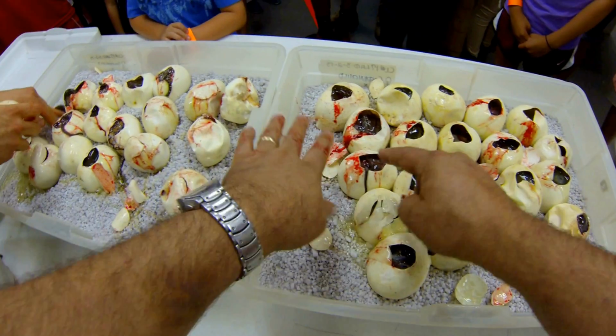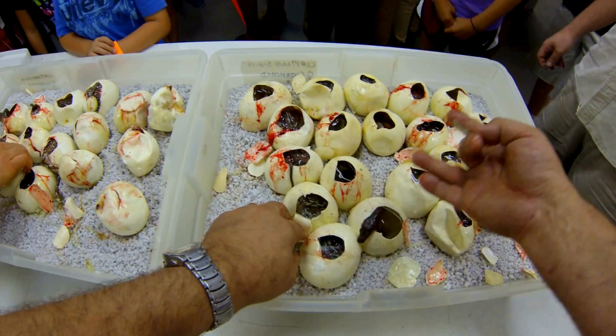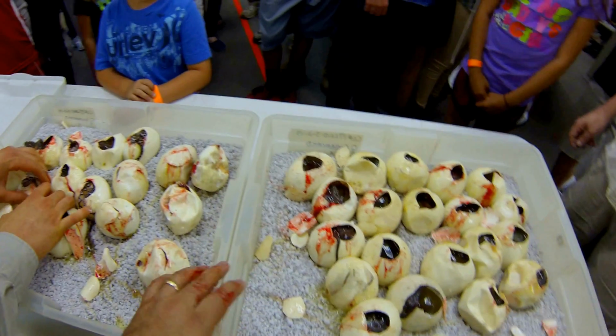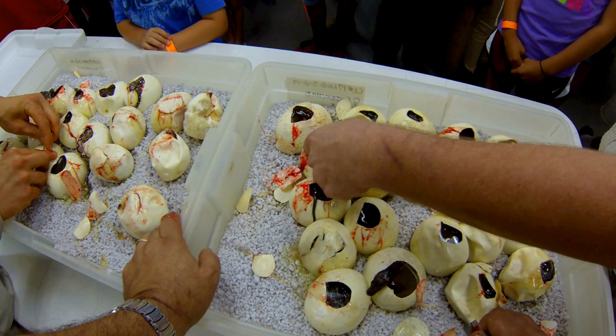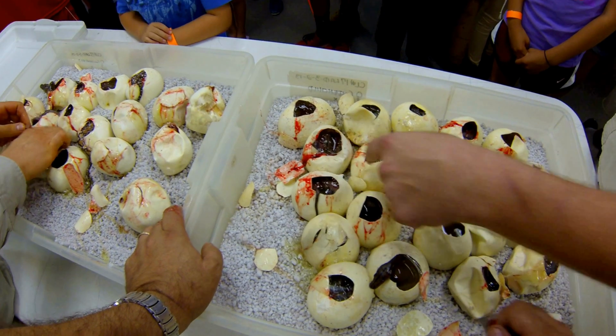So, like tomorrow, all these will look like this egg, which ones that aren't out. And we've been doing this for about, this is our 25th year of breeding snakes. And we're having a good time doing it, actually.